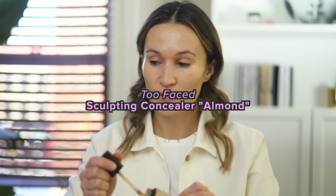For concealer, I'm just going to use my Old Faithful. This is the Too Faced Born This Way.